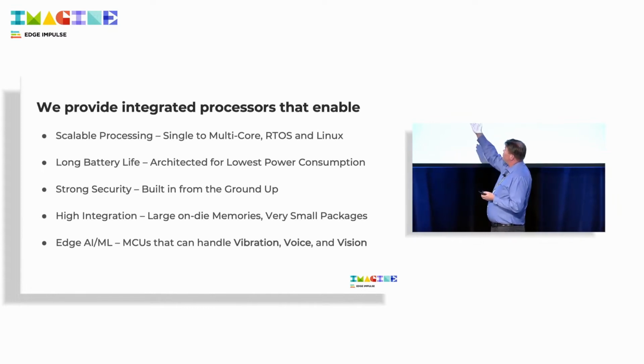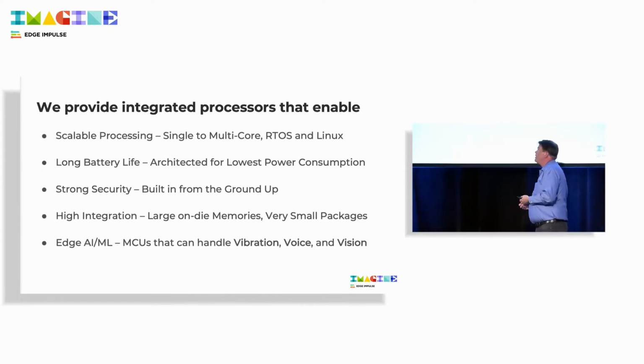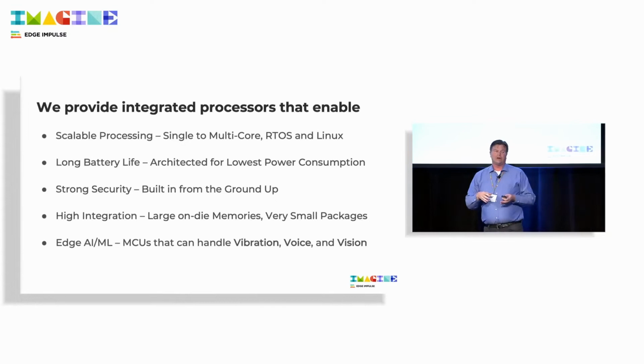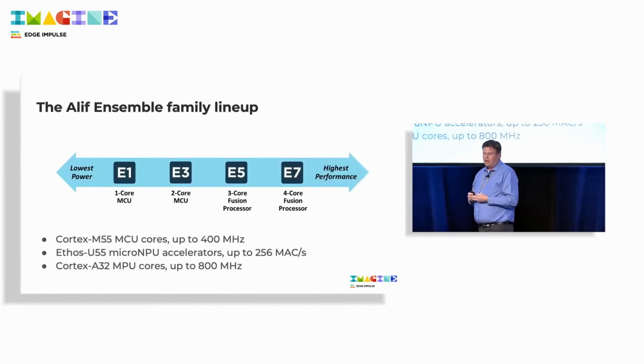We can improve the battery life, because as soon as the machine learning processing is done, we can go back to sleep, and the device won't be consuming power anymore. And also, in terms of the security, if we can keep the data on the device, we improve the privacy for the system in general.